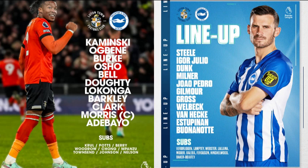Anyway, here's João Pedro turning away from Barkley towards Welbeck. Burke gets a foot in. Welbeck wins it back again up towards the edge of the area. Back heels it for Buonanotte. Buonanotte plays it back to Julio. Julio closed down, finds Estepinian. Estepinian plays it inside, and Buonanotte, dwelling on the ball, is tackled by Clark, and Obene gets it back to Kaminski, and Kaminski clears right-footed up towards the halfway line.